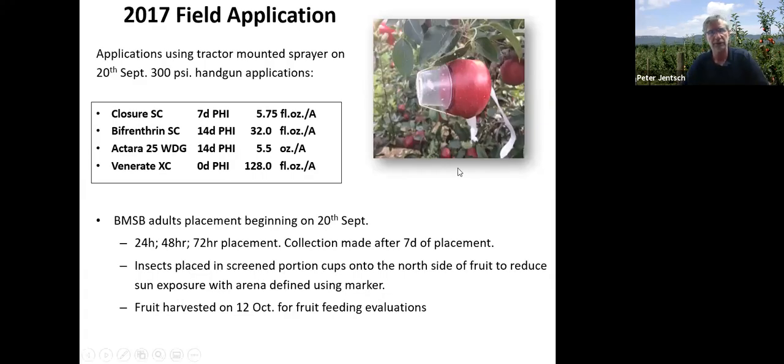So how does that relate to our field applications? When we placed the insects on treated fruit and we placed the arena around them at the corresponding rates, so Closure at 5.75 fluid ounces, bifenthrin at 32 fluid ounces, Actara 5.5, and Venerate at 128 fluid ounces per acre. These were applied with a handgun at 300 psi, so we felt we had really excellent coverage. And we had 3 different placements. The insects were put out 24 hours, 48 hours, and 72 hours after the applications were made.